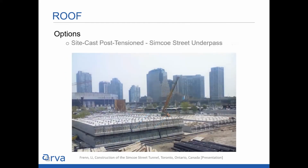And another option would be site cast post-tensioned members. And this is a photo of the Simcoe Street underpass. One of our engineers jokingly notes that some people probably didn't even realize this was ongoing until suddenly a bridge popped up. So there's lots of cool, interesting ways to optimize this roof for the means and methods we were anticipating.